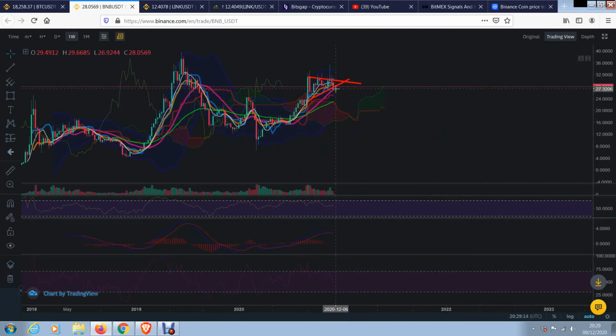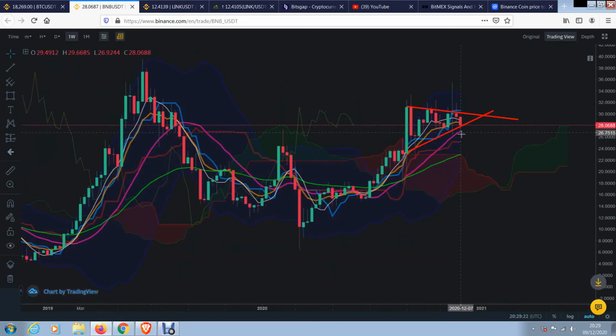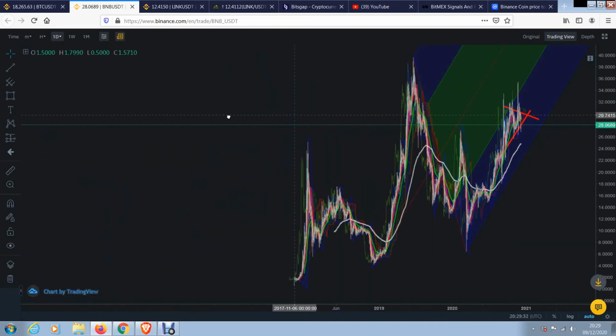But right this very moment in time, it doesn't look too good at all. Actually, it looks pretty nasty, and I am looking for this to break down over the coming weeks to this level, or maybe even a little lower, but roughly around this level. So we'll go onto the daily to see what this looks like on a long-term trajectory with this massive pitchfork tool that I've got here.